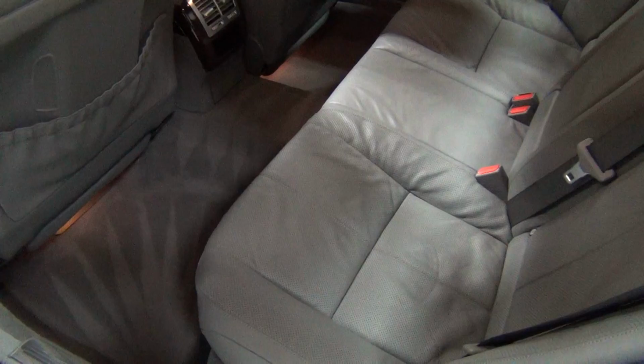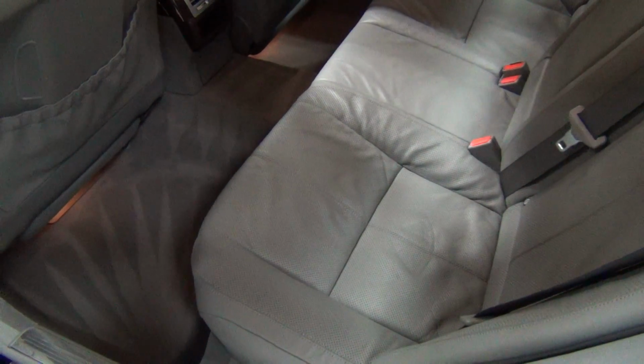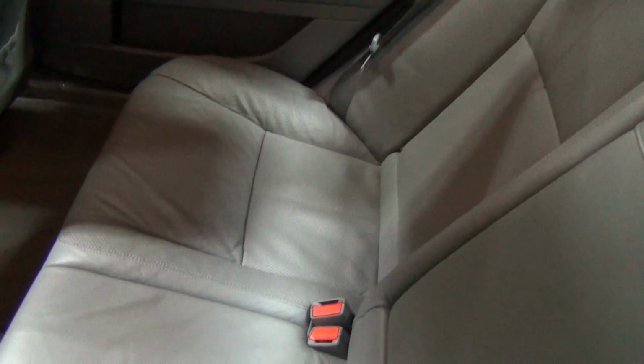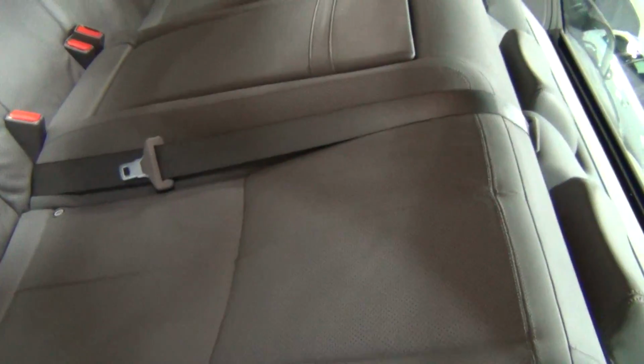But this is a gray, dark gray premium leather from Mercedes. Originally that was a $1,300 option. And I'll just show you how the leather looks in the back seat. It looks really, really nice. It's a perforated leather. Hopefully you can see everything. And show you the carpeting. Look how nice the carpeting looks too. Again, there's lines in the carpeting.